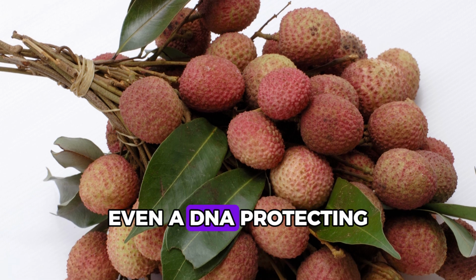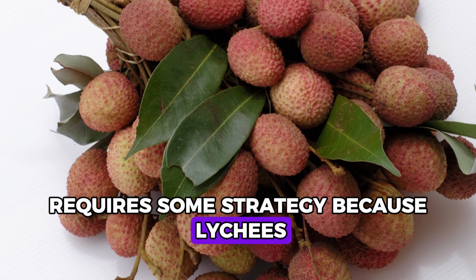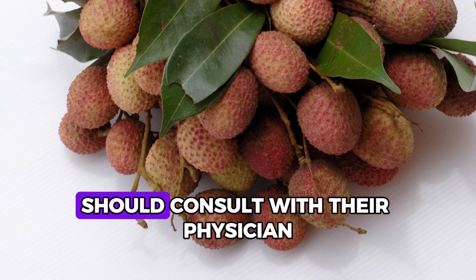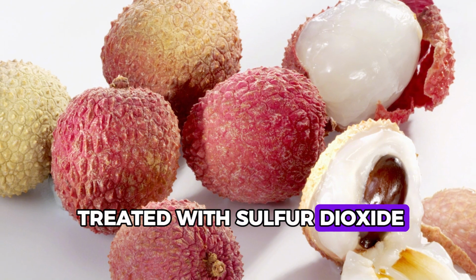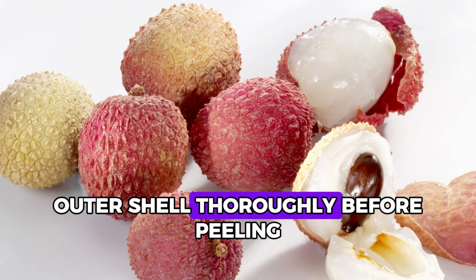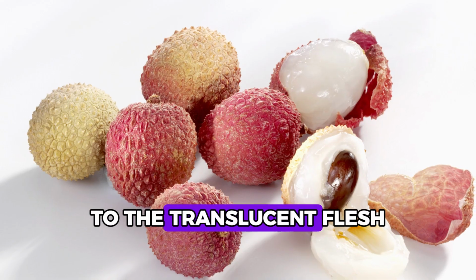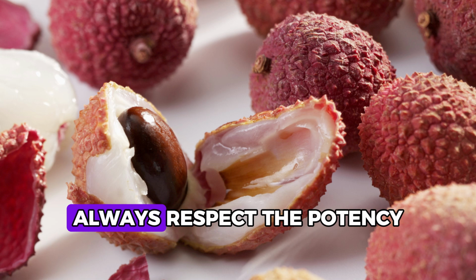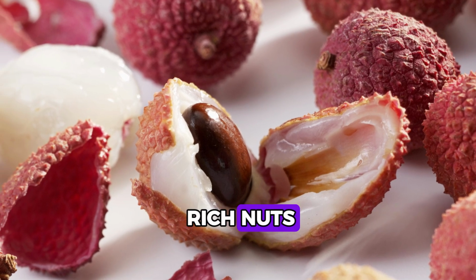Of course, even a DNA-protecting superfood like the lychee requires some strategy. Because lychees are highly effective at moving the blood, those on blood-thinning medications should consult with their physician. Additionally, because they are often treated with sulfur dioxide to keep their shells pink during transport, you must wash the outer shell thoroughly before peeling to ensure you don't transfer chemical residues to the translucent flesh. Most importantly, if you have a history of low blood sugar, always respect the potency of this fruit and pair it with a handful of protein-rich nuts.